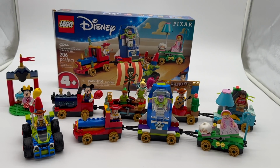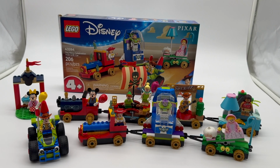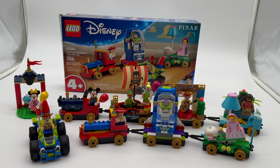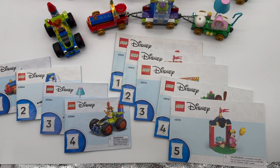Here we can see each of the Disney Celebration trains. There in the back is obviously the first Disney Celebration train that came out in 2023. It has 200 pieces. And then the newest one that came out in June of 2025, the Toy Story Celebration train and RC car, has 206 pieces. Each of these sets retails for $39.99 in the US. Both of these sets are 4+ sets.